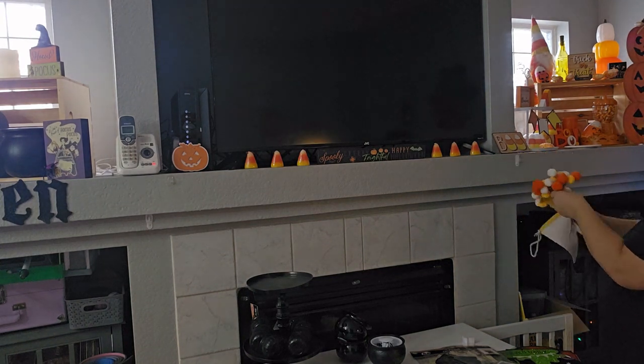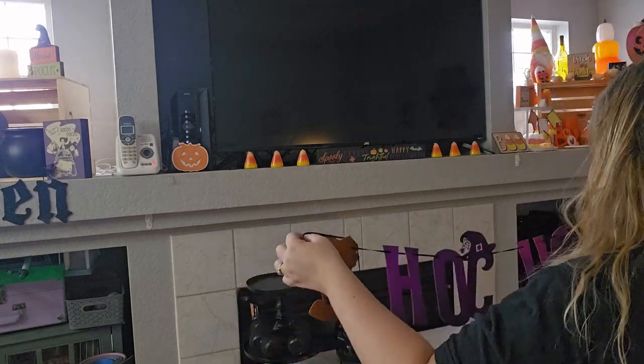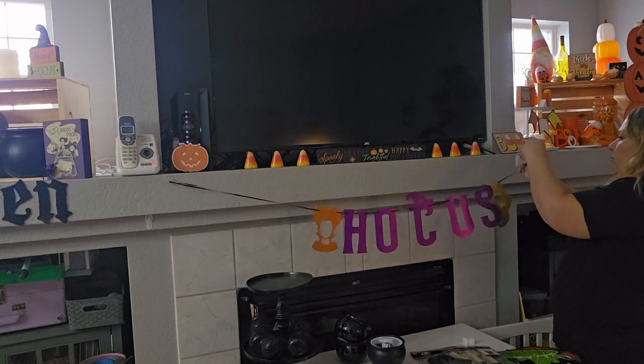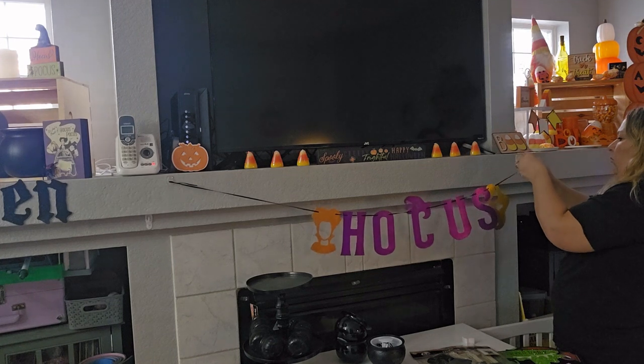Now this is where I'm going to put the Hocus Pocus banner up. I think it was a great spot, kind of right in the centerpiece. And then I am going to decorate the top of my dog's crate, which I enjoy having in my living room because I get another space to decorate. But I'm going to do that with the games, prize basket, and tiered tray stuff that I picked up for the theme.